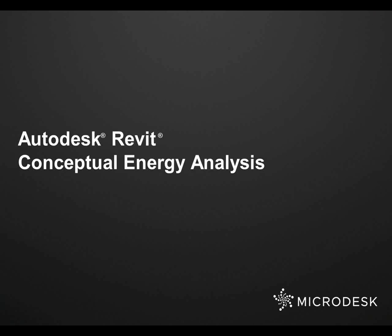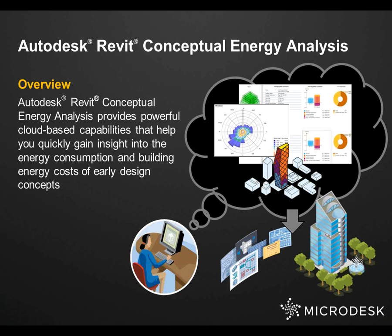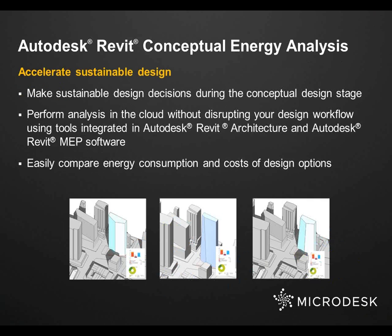The conceptual energy tools that go along with it. And there's actually a couple energy tools that are also mobile applications that I'm going to speak a little bit about as well. But you can always upload your information right to the cloud once again to have it generate these energy analyses based off of your model. So you can quickly gain insight into the consumption of energy, figure out your energy costs for that particular building, accelerate some sustainable design changes and decisions during this.